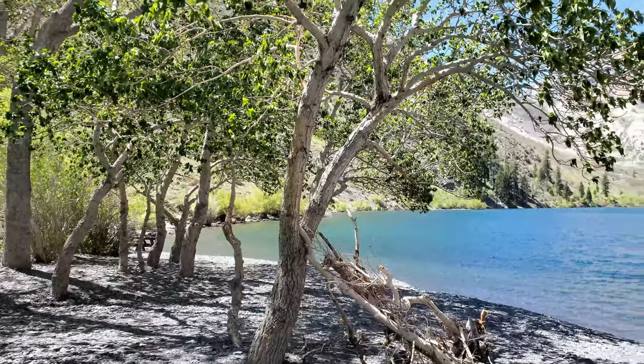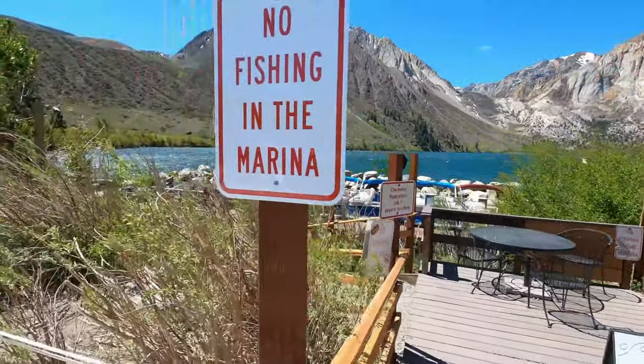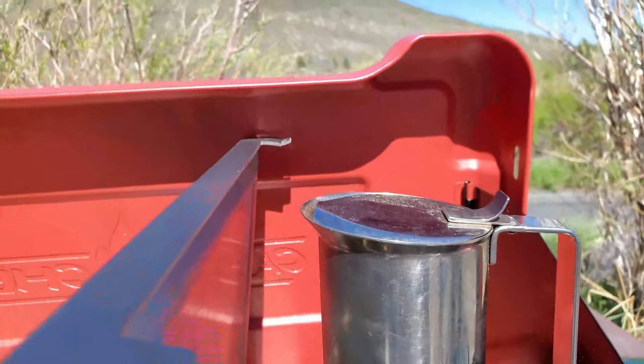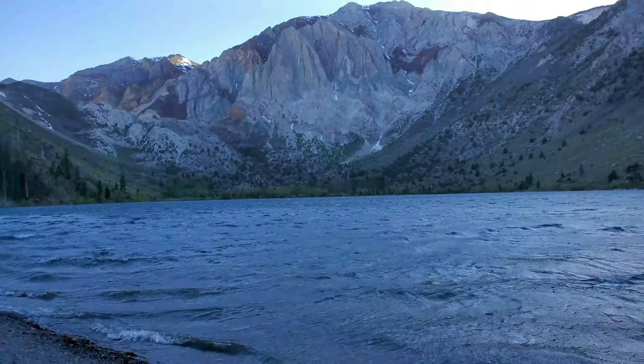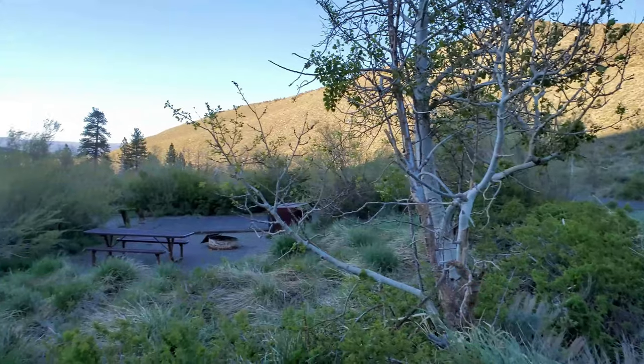Sometimes camping trips do not go as planned, and this trip to Convict Lake was no exception to that. When we arrived, it was beautiful and sunny, and then the wind picked up. The wind was so strong during the night that it actually ripped our tent. We were up all night trying to fix it, and it was just an incredible situation that made us pack up and leave a day early.